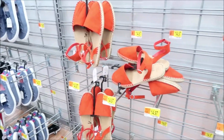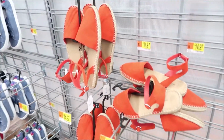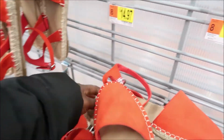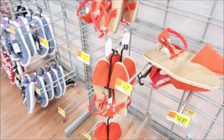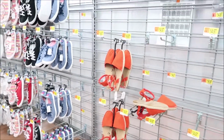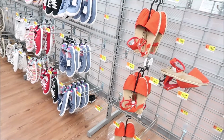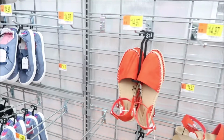This is cute. This is really cute. Let me see what size it is. Oh, my size. I see my size. 6. Okay, I'm taking this. This is super cute, guys. It's red. I don't know how it's coming across on the camera, but it's red. This is cute.